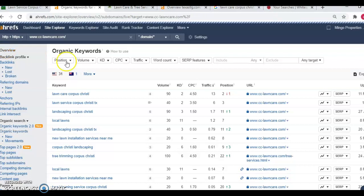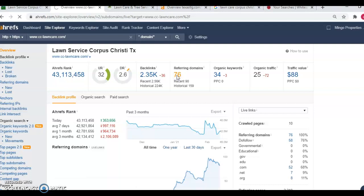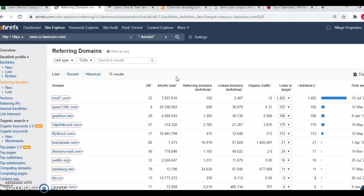Okay, and then for the backlinks, what we would do is we'd come in here and see what type of backlinks they have, if they're quality or quantity backlinks, because we want to go for the quality backlinks that are going to give you more authority in Google's eyes when a searcher is searching for your service. Or like if they're on Google in your area and they're searching for lawn care near me, that'll help you pop up in those results.